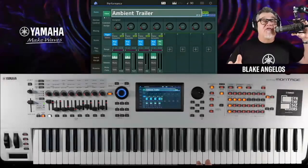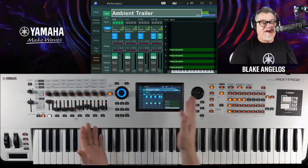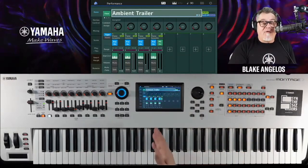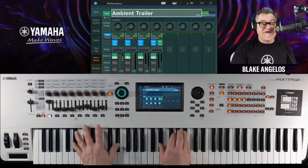So in Montage, there's only one mode. It's called performance mode. And that's what you see right here when I touch this button here, performance mode. You have different views on performance mode, but that's the only mode that's in here. Performances are comprised of parts. And this happens to be a four-part performance that, with that keyboard control on, I'm playing all of those parts simultaneously.